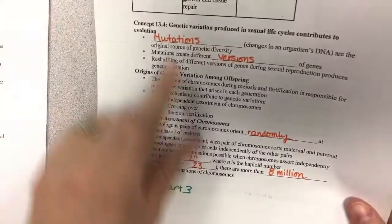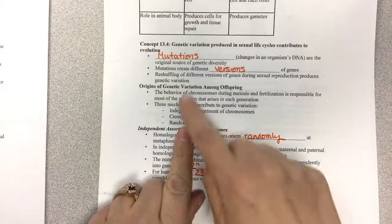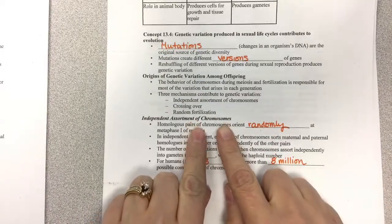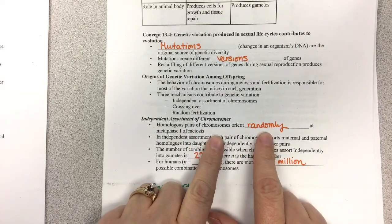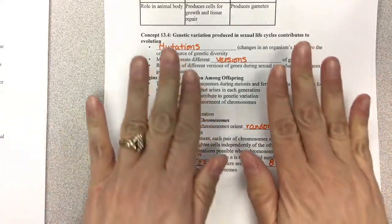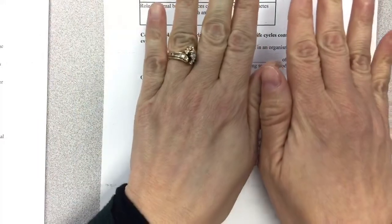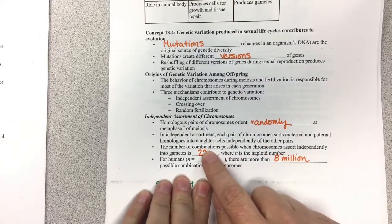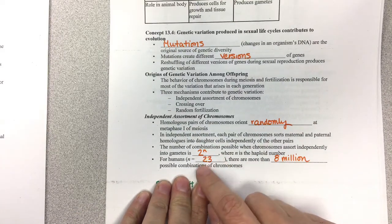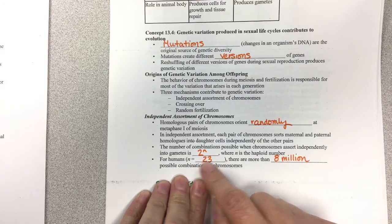Okay, so we left off talking about how we get genetic variation. The first one was independent assortment of chromosomes. So this is where we left off last time. Remember that each pair, when they line up down the center of the cell for meiosis, can line up in one of two different ways. And so therefore it's 2 to the nth power to figure out how many different combinations, where n is 23 for humans, because that's our haploid number.